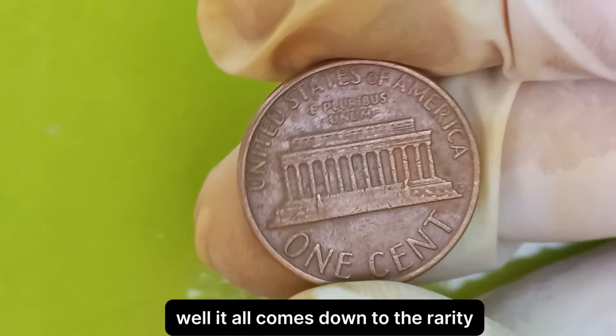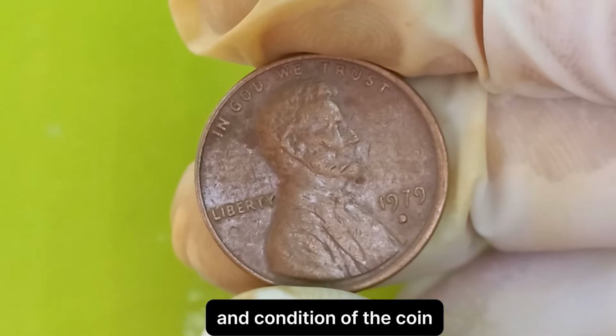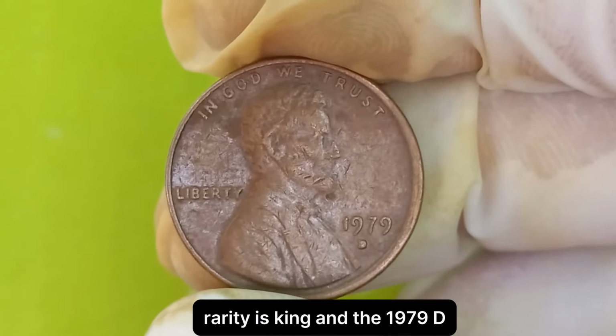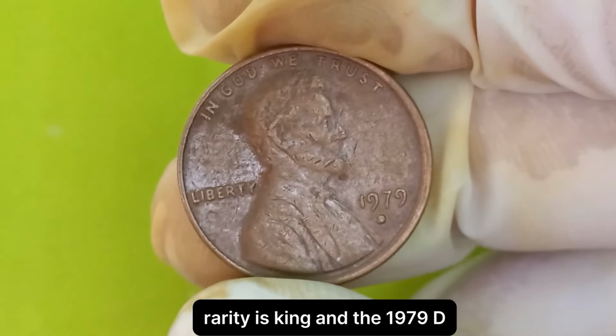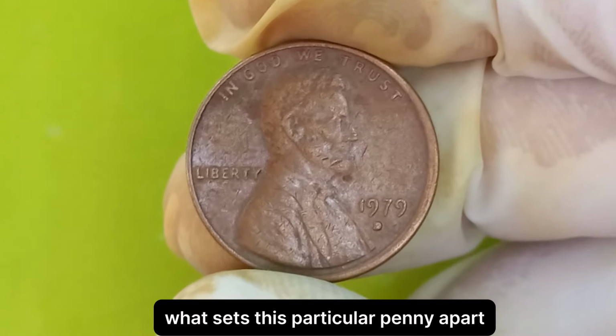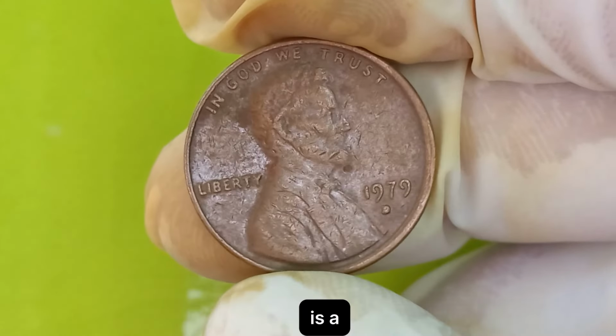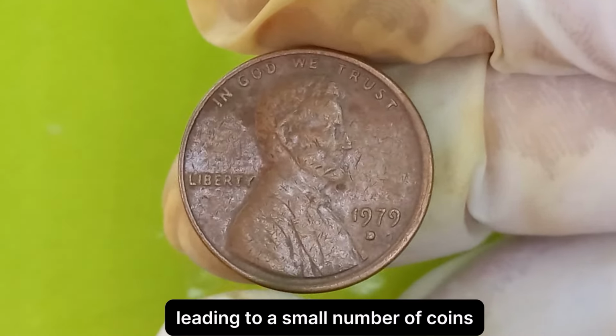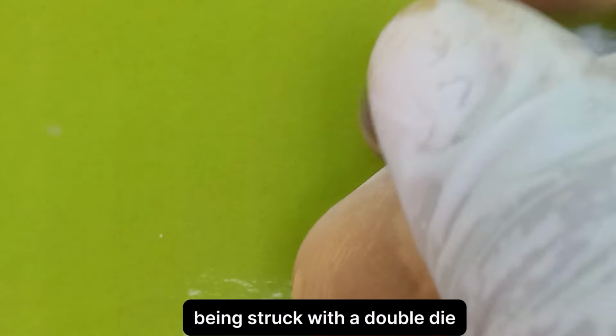Now, you might be wondering how a humble penny from 1979 could possibly be worth millions of dollars. Well, it all comes down to the rarity and condition of the coin. In the world of coin collecting, rarity is king, and the 1979 Lincoln penny is a prime example of a rare find. What sets this particular penny apart is a unique error that occurred during the minting process, leading to a small number of coins being struck with a doubled die.